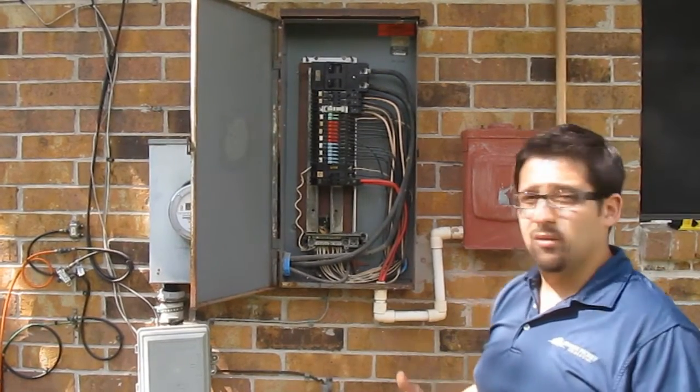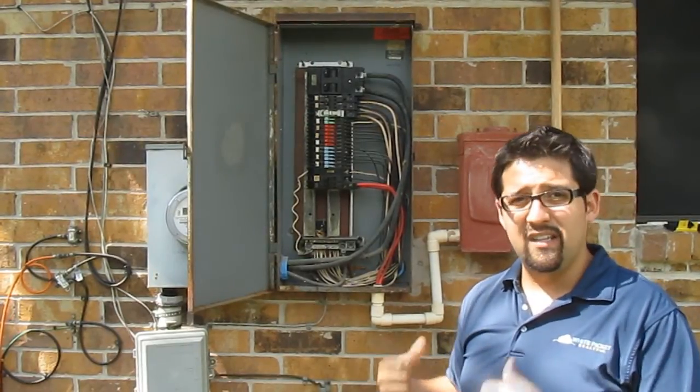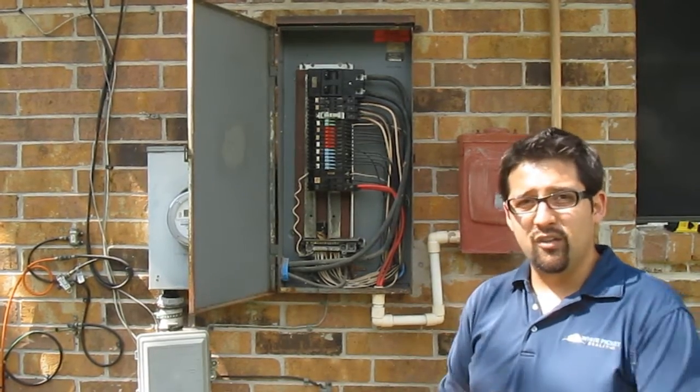So the next thing I'm going to do is take you inside the house and show you some things that you need to look at on the inside of the property to know whether, even if you have copper, you should do some updating. So let's take you inside.